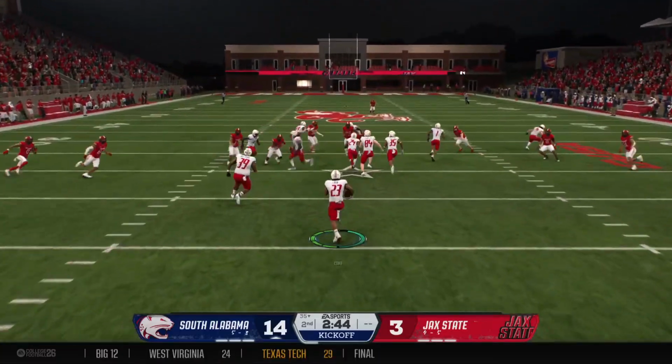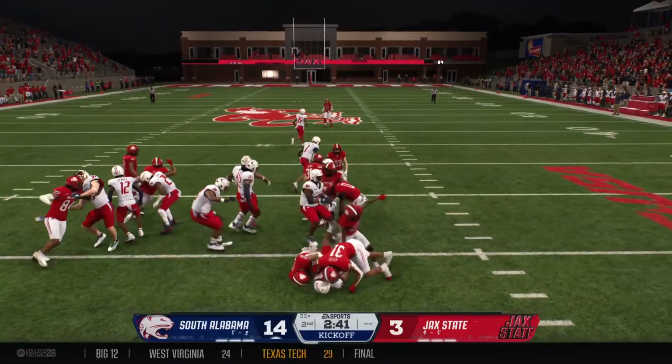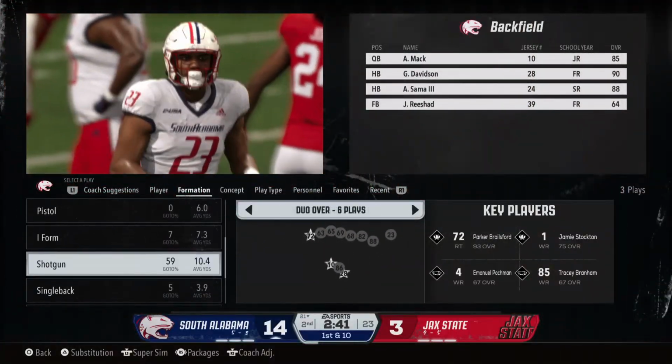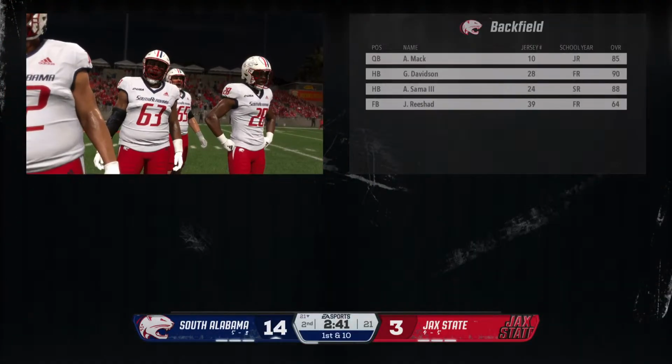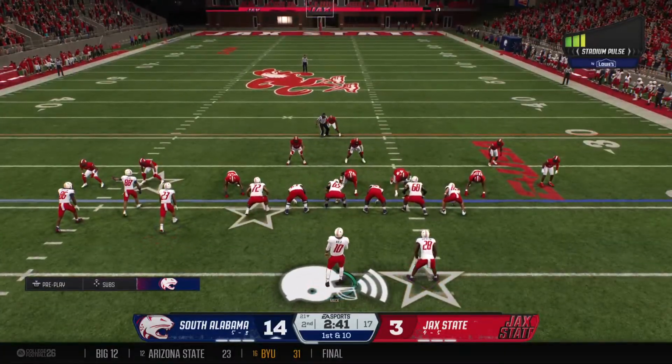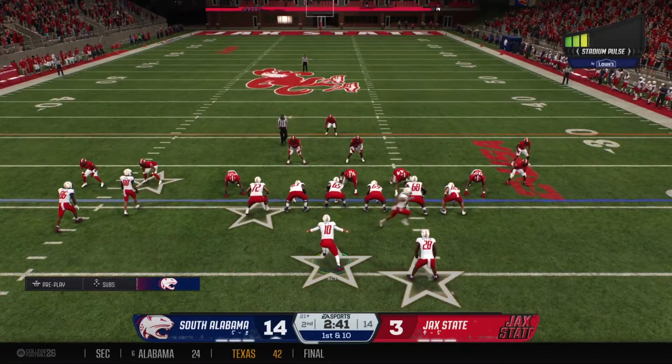What kind of field position can he help them with on the return? Not a lot of space to be found. Good hustle by the coverage team, and they stop him at the 21. Guys, we'll have another look at this South Alabama offense. Let's see if they can get something going here late in the half.